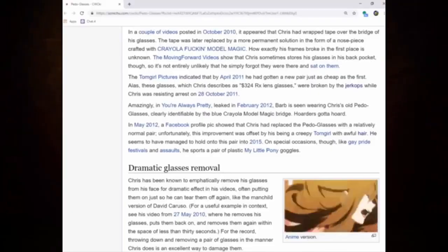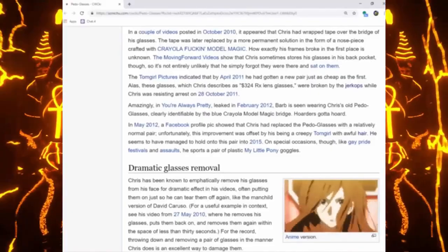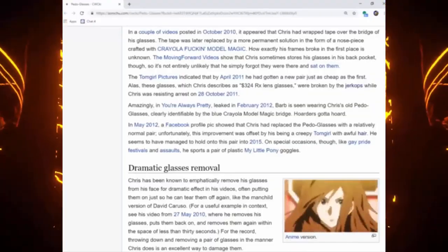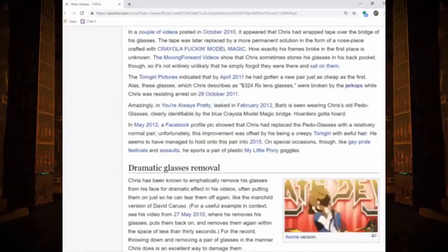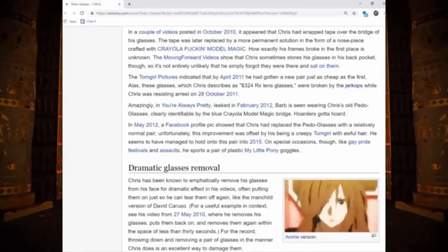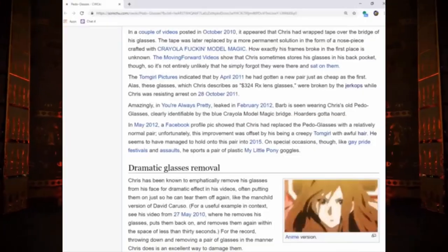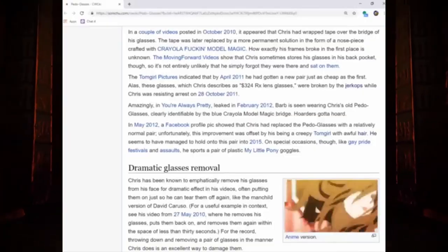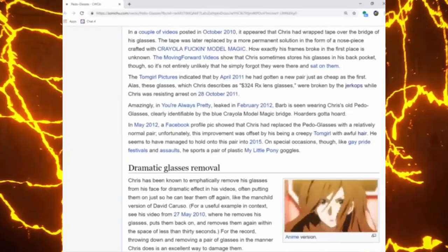The moving forward video shows that Chris Chan puts his glasses in his back pocket though, which is a bad idea. That's a terrible idea. Get a case for them. You don't need a necklace, you don't need anything else. Get a glasses case. It's very easy to keep track of and you won't break them. So it's not entirely unlikely that he simply forgot they were in his back pocket and sat on them. That does sound like something Chris would do.